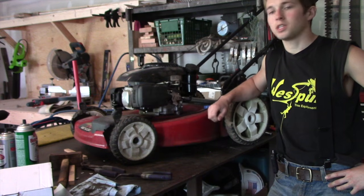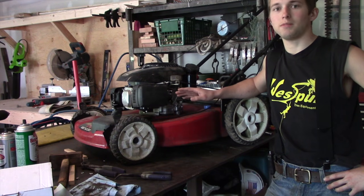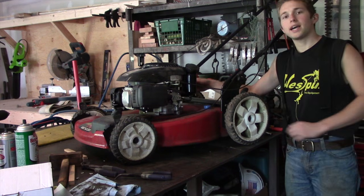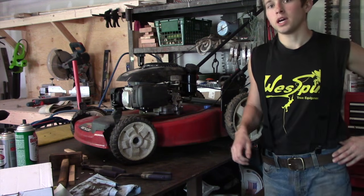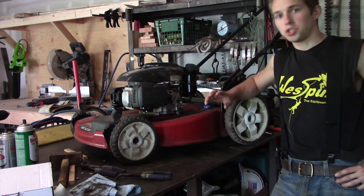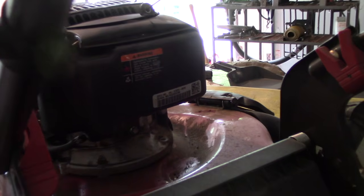So the most important thing when you're ordering your new carburetor is you want to ensure that you have the one that properly fits your model. On the back of these mowers, there's a little tag on the back of the engine that'll tell you what model engine you have, and therefore you can go online and search carburetors for that specific engine. Then make sure when you're about to purchase it that the carburetor does work with that specific engine. I'll insert a clip right now of what that tag looks like.